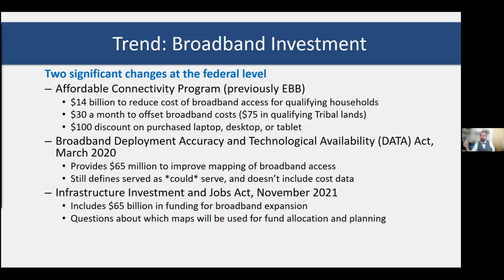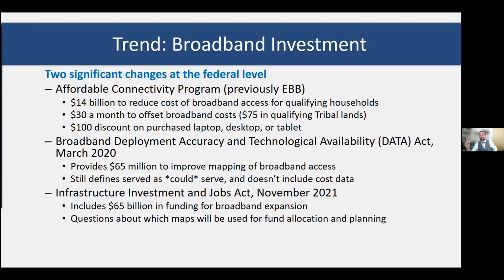The next chunk of investment there was for the Broadband Deployment Accuracy and Technology Availability, or the DATA Act. And this is working to significantly improve the mapping effort that we have, so we can have more granular, more detailed maps of where broadband is and is not located. Now, this is still defining where broadband could be delivered. It doesn't include any of the cost data, and there are still a number of gaps in the methodology, but it will be much more granular, and I'm hoping to see that it's a lot more detailed and accurate than the previous maps. Of course, knowing where the broadband is is only part of the picture.